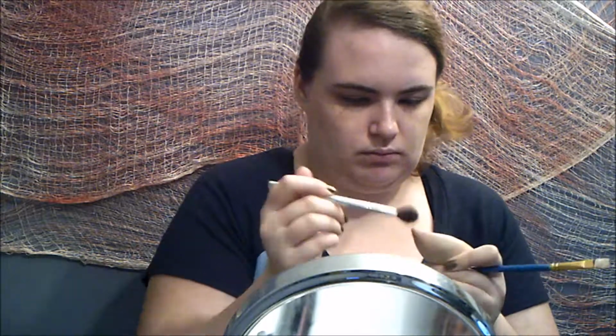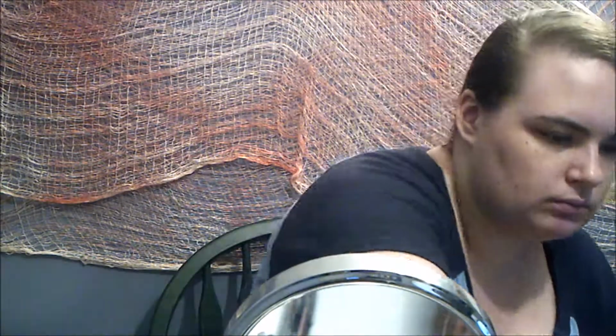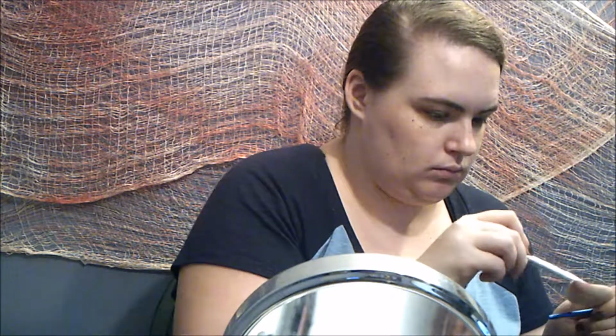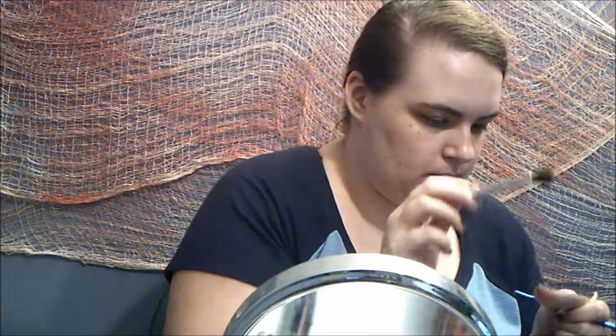I'm not saying you have to buy prosthetic ears. There are other ways to make pointed elf ears, but this is definitely the easiest and probably a little bit cheaper way of doing it.